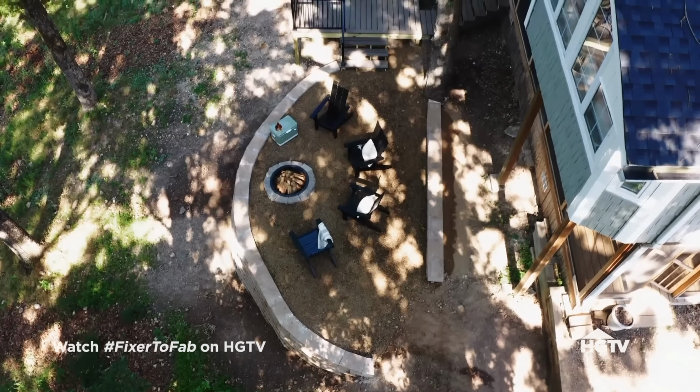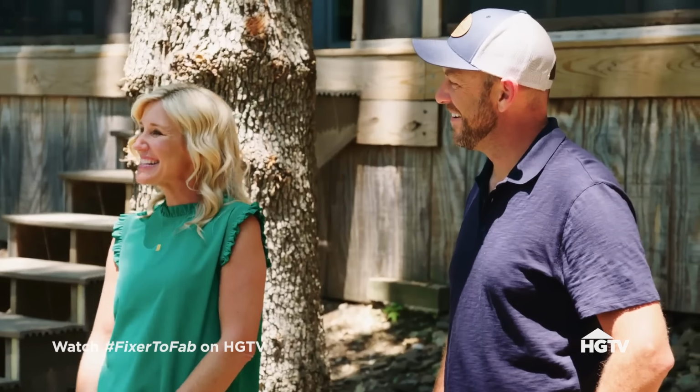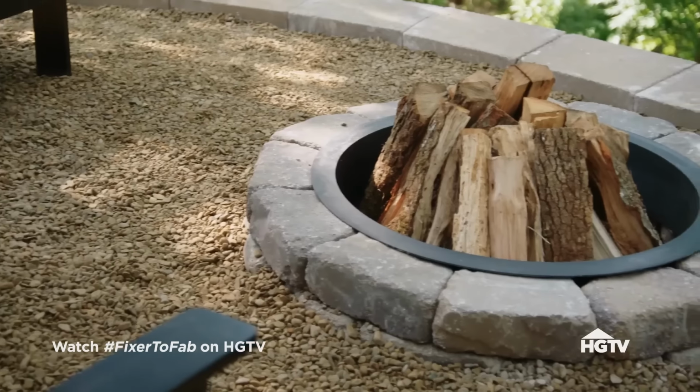Now, baby Hank can play out here and he won't roll down the mountainside. Yes. He can roast his first marshmallows out here. Yes. I'm gonna cry. Well, congrats, Mama. Thank you. This is awesome.